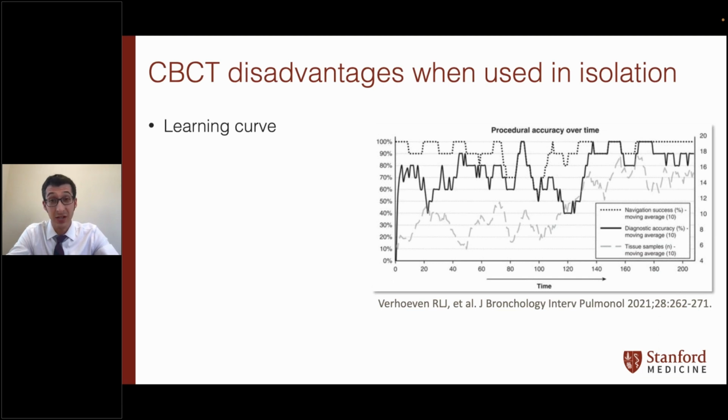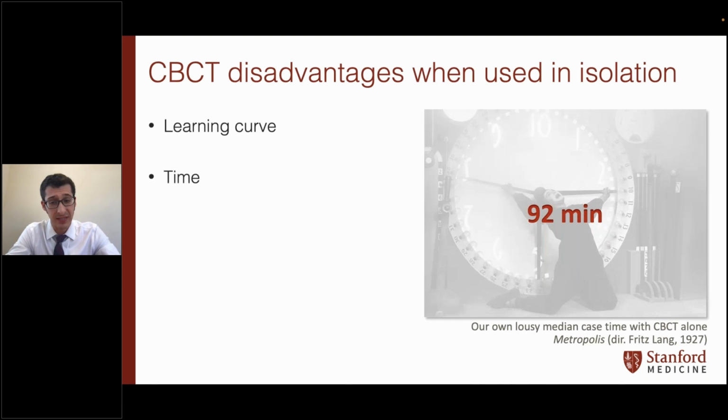So there are some distinct disadvantages that you learn over time, and that a lot of you probably have already realized, to using cone beam CT in isolation. And one is the learning curve. This is a great paper from one of the groups in the Netherlands that publishes a lot of fantastic cone beam data, showing that there's a learning curve, as there is to everything, and that even past your first 100 or 150 cases, you keep on learning and you keep on improving your technique. And there are even bumps in the road as you get better and you take on more challenging cases. The learning curve adjusts again, and you have to get used to new techniques and doing things to get harder lesions. Time is a big disadvantage.